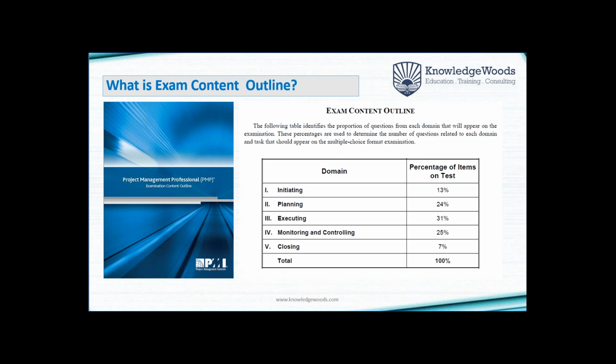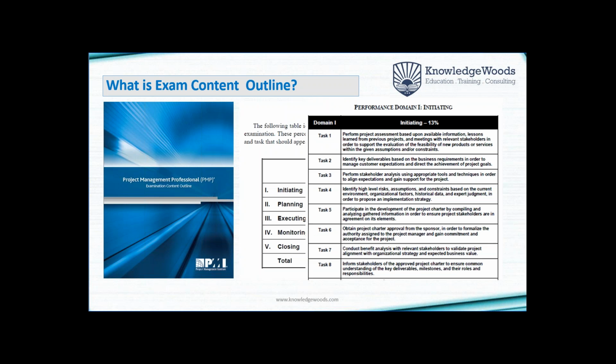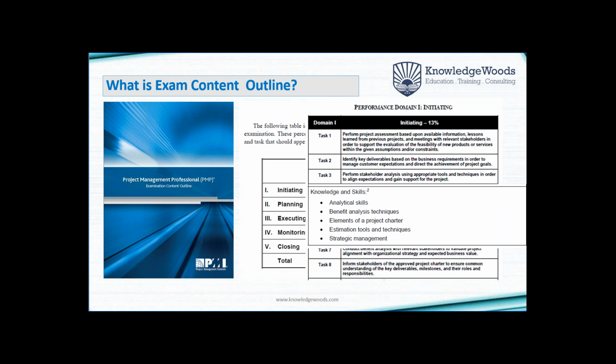Apart from the weightage that we see on screen, the exam content outline also includes the tasks that each of these domains consist of. Each of the domains, initiating, planning, executing, monitoring and controlling, closing, will have certain tasks, and questions will be around these tasks. And apart from the tasks, each of these domains also consists of certain knowledge and skills that a project manager should have to perform his job effectively and successfully. So, this is a brief of what exactly the exam content outline is.